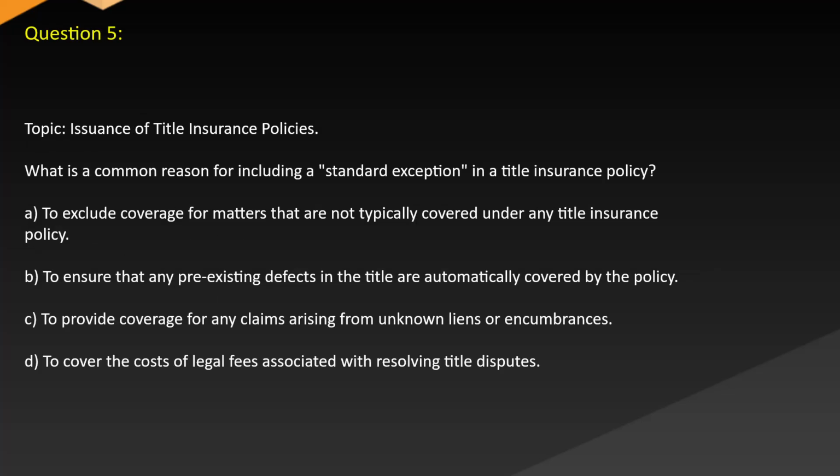Question 5. Topic: Issuance of title insurance policies. What is a common reason for including a standard exception in a title insurance policy?